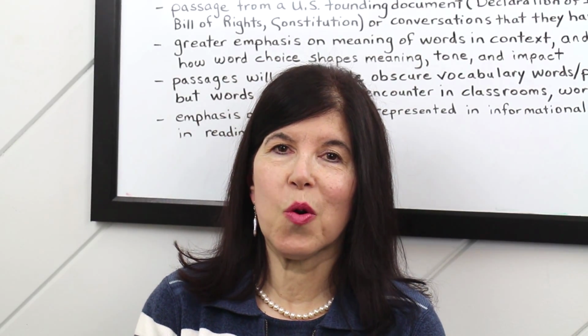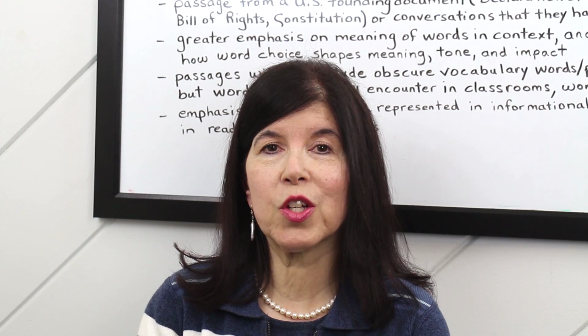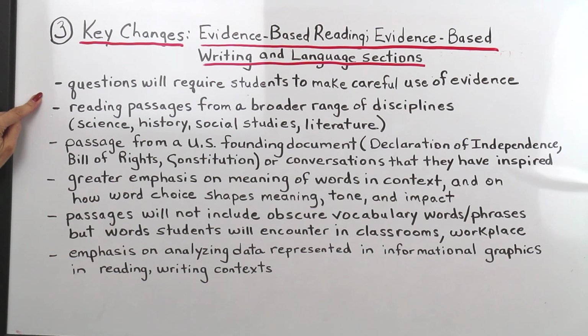Students will encounter a host of changes on the evidence-based reading and the evidence-based writing and language sections. Let's examine some of those changes. There will be questions that require students to make careful use of evidence. There'll be reading passages from a much broader range of disciplines: science, history, social studies, and literature.